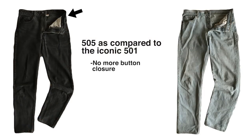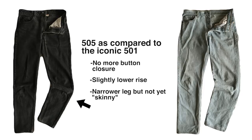The integration of the zipper, oh my goodness. So along with adding a zipper, the rise is a little bit shorter, which you guys know I love my high rise. We'll talk about that here soon. And then the pant is a bit narrower as you move down the leg.